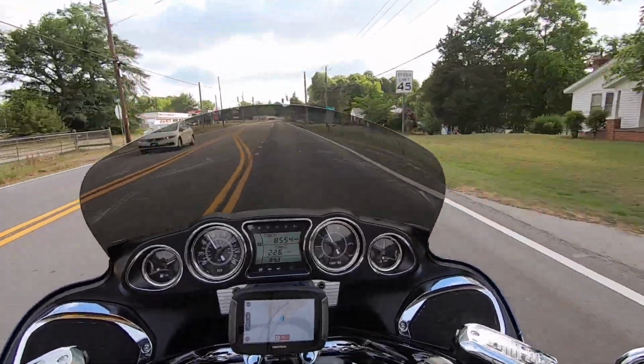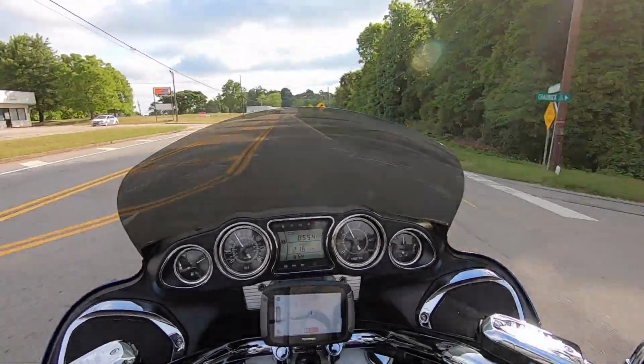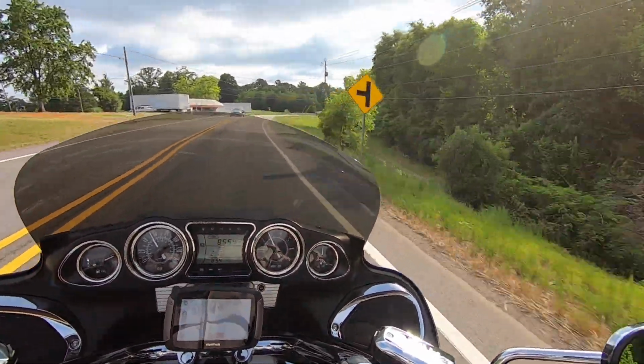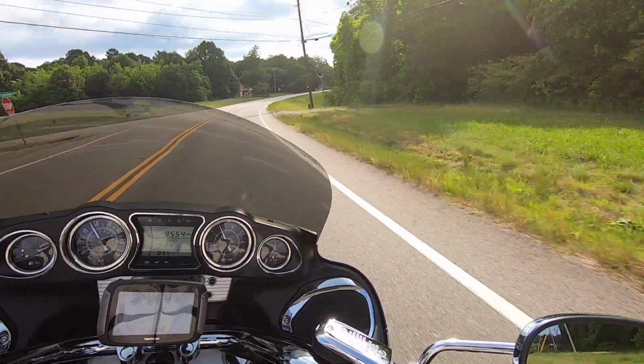So if you have any questions about this Voyager model, let me know. I'll be happy to answer them. Like I've had it over 3.5 years. I feel very comfortable in talking about the pluses and minuses of this bike. I don't really have any minuses.